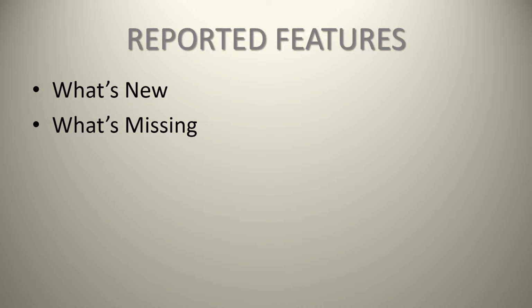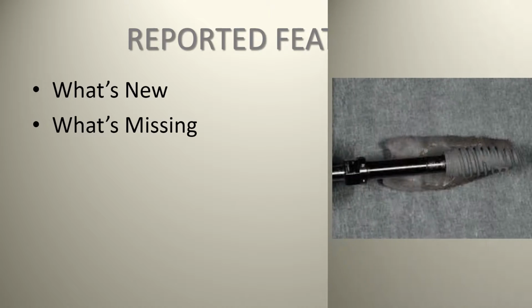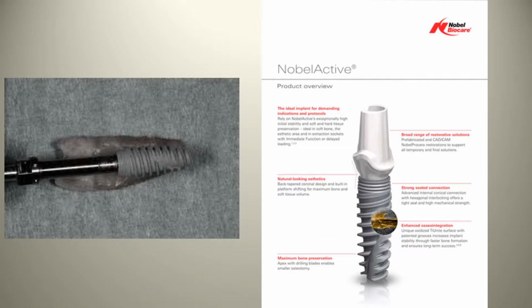The surgical kit is kind of bare bones basic when you purchase it. For $2,000 US, which is sort of the going rate for the introductory Nobel Active surgical kit, it actually doesn't even come with drills. You got to buy the drills separately. So it's kind of like, okay, well, hold on, didn't I just pay a lot of money for a kit here? I was expecting to at least get an initial series of drills.